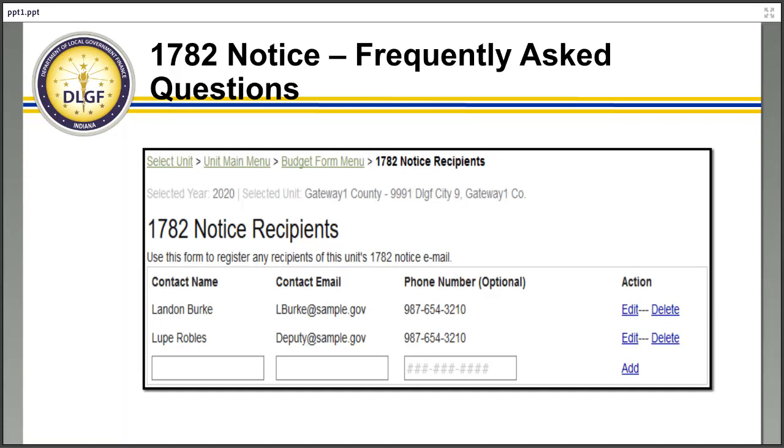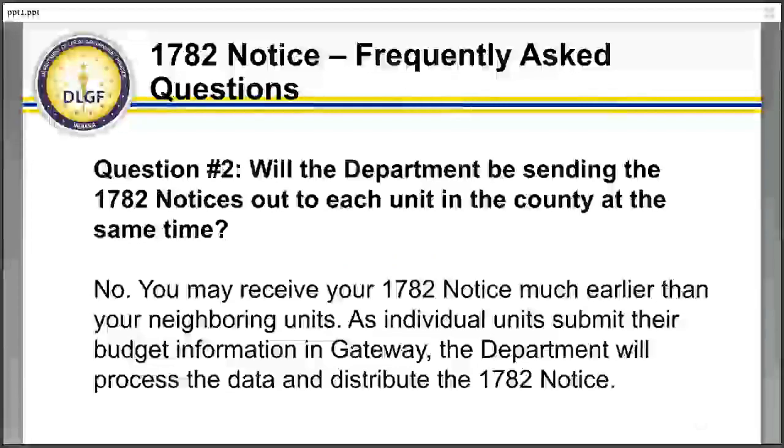Now, all of these have rolled over from last year, so make sure they're still correct. If any updates are needed, please make those updates.